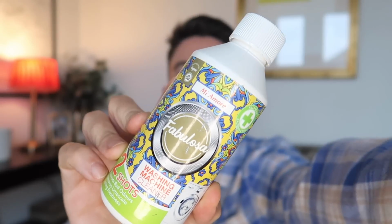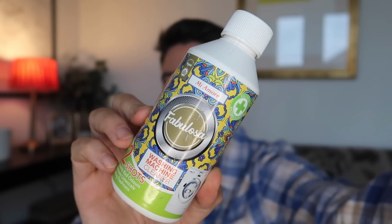And then talking of the washing machine, I also picked up some washing machine cleaner, which is by Fabulosa. And I don't know why I always have to say Fabulosa like that, but those are the rules. And you get 2 shots in here, so it's 2 lots of cleans for your washing machine. And it says prevents bad odours, removes lime scale and lasting freshness. And it says Mi Amore on the front there.